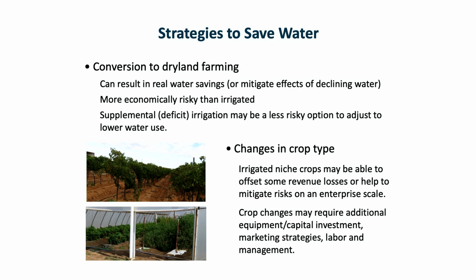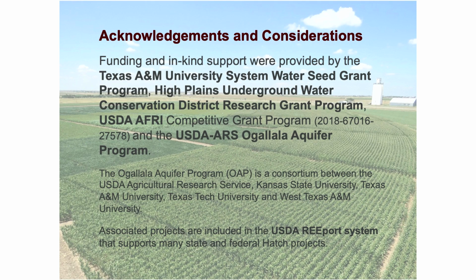Changes in crop type. Now we see this in some intensification. You see this with the wine grapes in the South Plains and other areas, or some other niche crops where I have limited water now, so I'm going to focus that water on a higher value crop. So we've got those opportunities as well.